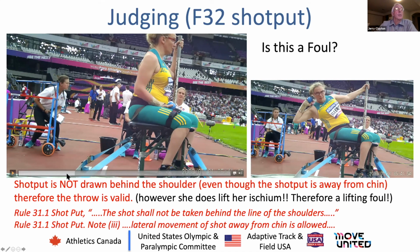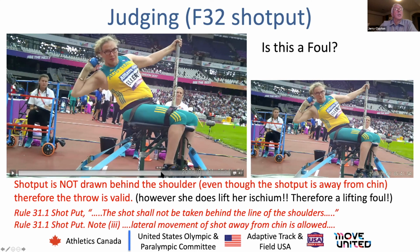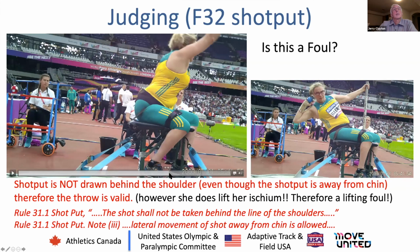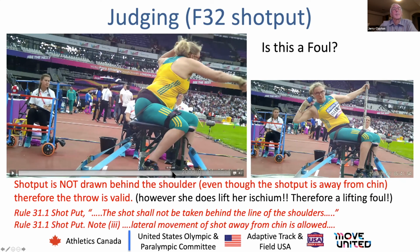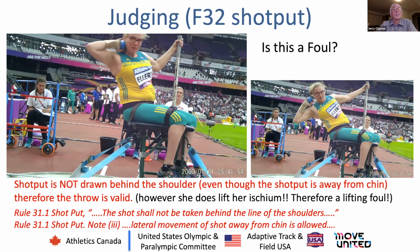Go over here and see if we can watch this. Here she comes back. Shot put goes out like that. She's still right there on top of her shoulder, comes forward. Fairly straight and continuous motion, actually, for her. She's one of the more functional in this group. So anything else wrong? Remember, everybody's still required to follow the lifting rule.